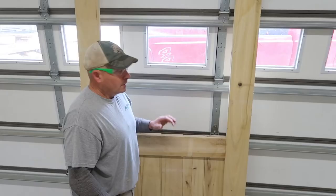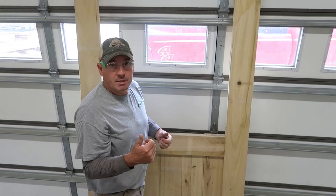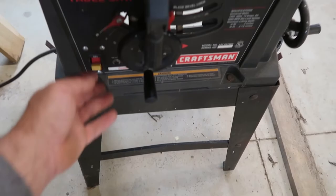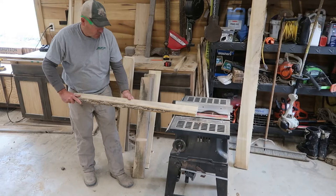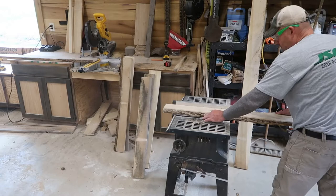All right, so now we're going to cut the trim. We're going to basically make a frame for this window area. We're going to get the table saw for this project, so it's going to start ripping the board down. We'll be right back.